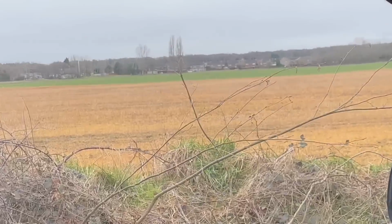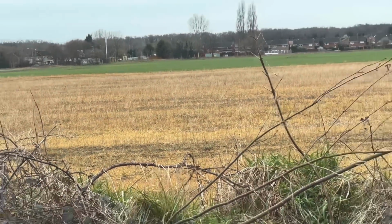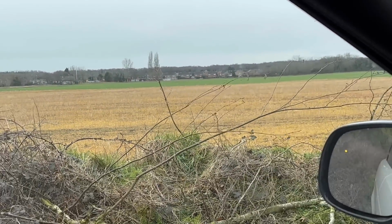I think you could say that glyphosate's worked. That cover crop is now yellowy dead.